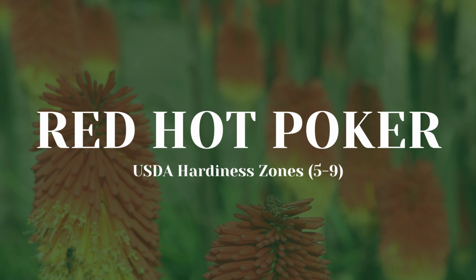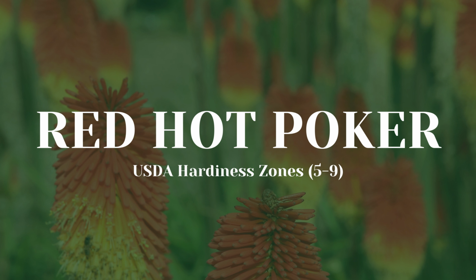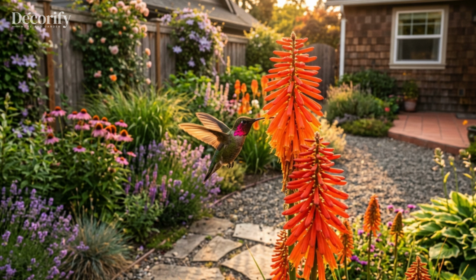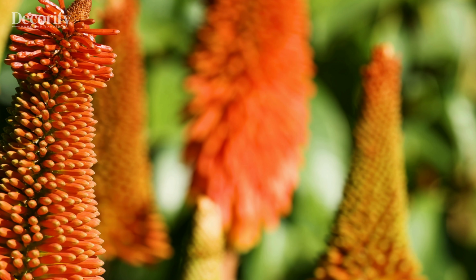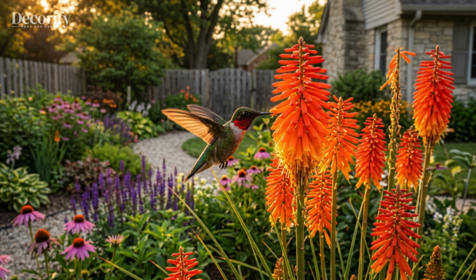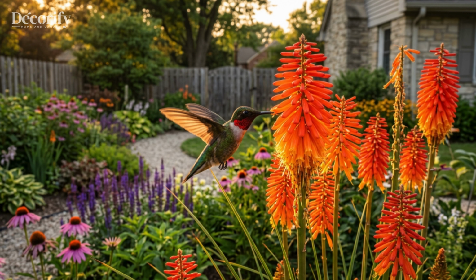Red Hot Poker is impossible to overlook. Its bold orange and fiery red flower spikes create a spectacular display while producing generous amounts of nectar. Blooming during midsummer, these dramatic flowers provide another reliable feeding stop for hummingbirds.